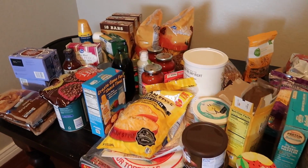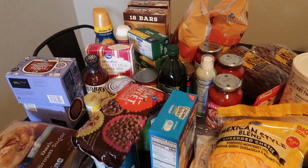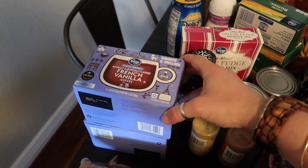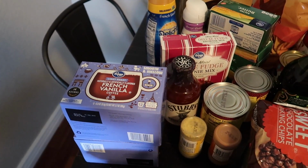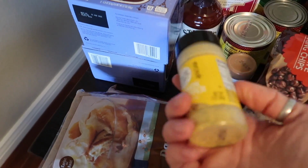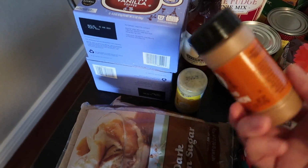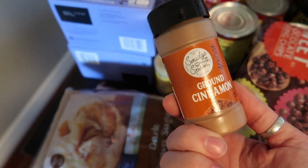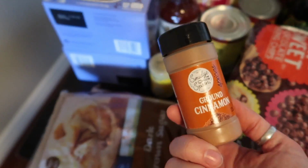Now we'll get into the grocery haul, and it is a ton of stuff. First, I grabbed my favorite kind of coffee, the Kroger light roast French vanilla. It's cheap and it's the best K-cups that I think that I've ever had. We're completely out of dark brown sugar, so I had to grab some of that, lemon pepper, and then I also got some cinnamon. And Kroger has this new brand called Smidgen Spoon, and for a container of the seasoning from this brand, it's only $1.